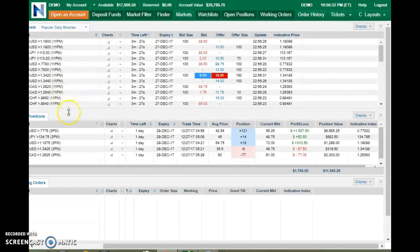But I do got a couple trades in. I'm working on my swing trades, my weekly trades right now. I got in all these trades yesterday. Right now, all those blue ones are all buys. So I did a buy order on these right here, 7775.